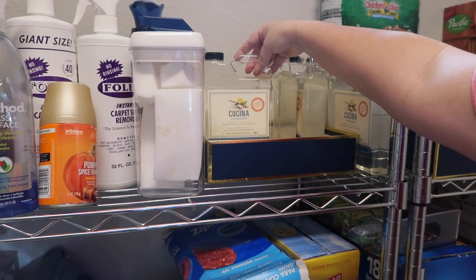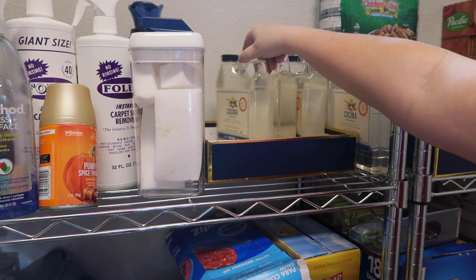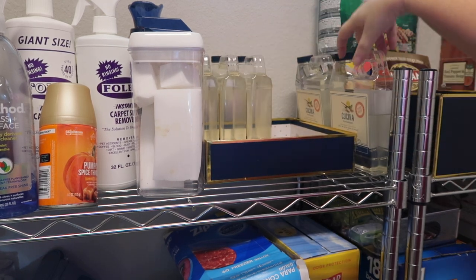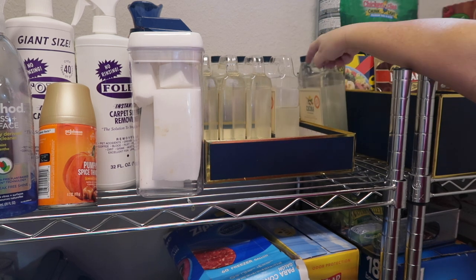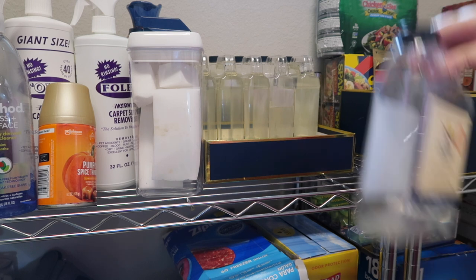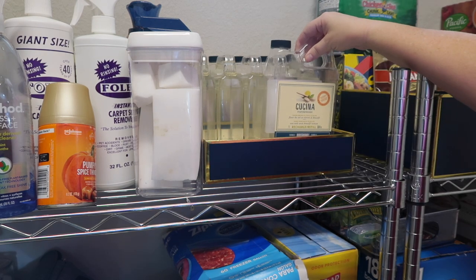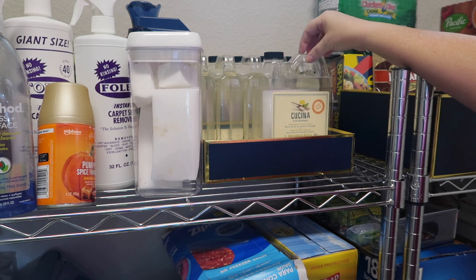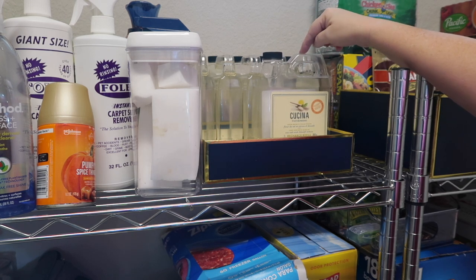We have this soap on subscription because we like it so much, but if you don't keep an eye on it, you'll end up with all this. We don't need all this. So I need to be sure that I'm checking it, and I need to go and fix it so that it's not coming every 3 months, obviously, because I have too many. So I need to do that through my Amazon app.